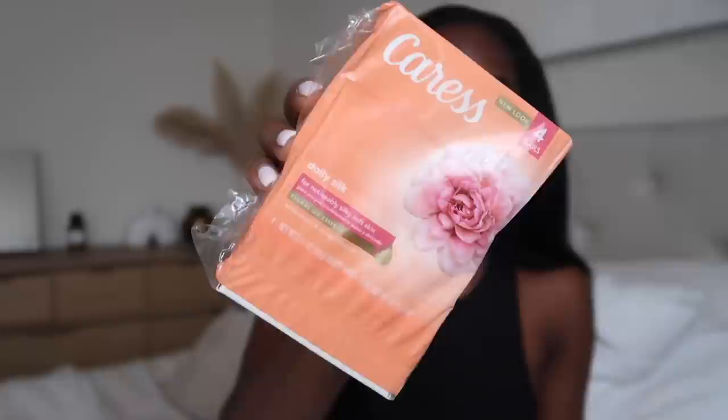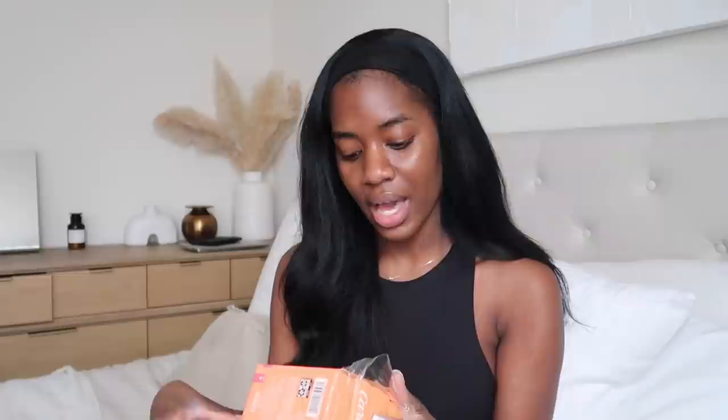What else I got in here? I got this Caress soap thing, and this is in the scent Daily Silk. So this is what it looks like, the Caress Daily Silk Bar Soap. Now these smell absolutely amazing and they stay on your skin even after you've showered. So I do like these and I love the Caress brand a lot. I'm not gonna lie, I do like it. Typically I get a different scent, but they were out of this entire line, so I just grabbed what I could get because I'm not really too picky, you know?